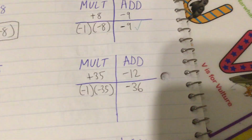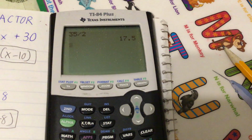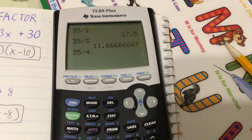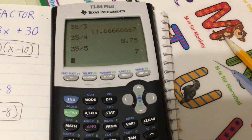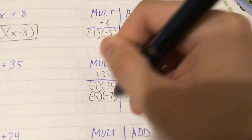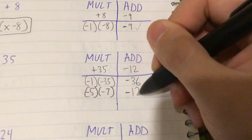Well, can I do 35 divided by 2? So I'm going to get my calculator out. 35 divided by 2. Nope, decimal. 35 divided by 3. Another decimal. 35 divided by 4. Another decimal. 35 divided by 5. 7. So remember, it's a negative-negative combination. So I'm going to try negative 5 and negative 7. Negative 5 times negative 7 is positive 35. Negative 5 plus negative 7 is negative 12. Oh, we win.